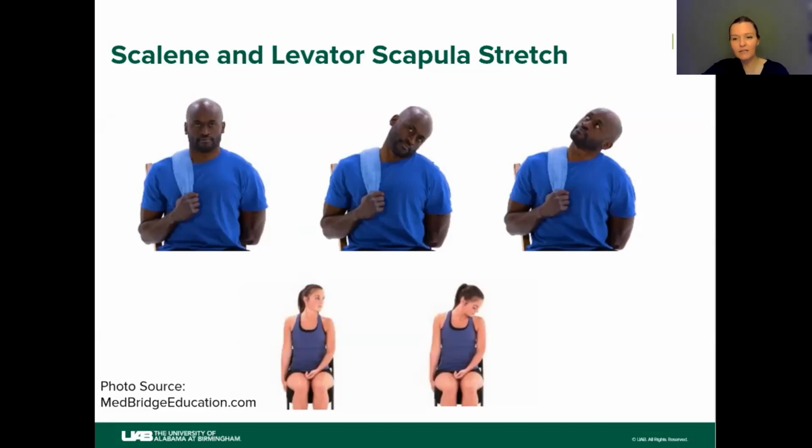Theoretically, the recommendation is to hold a stretch for a total time of 60 to 90 seconds. So 2 or 3 sets of 30 seconds is a good number to shoot for with your stretches.